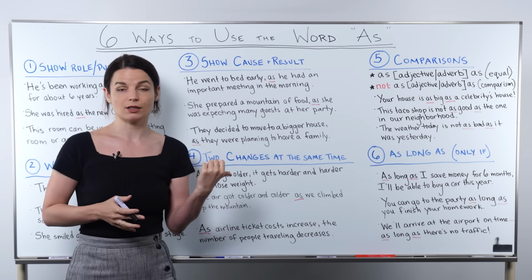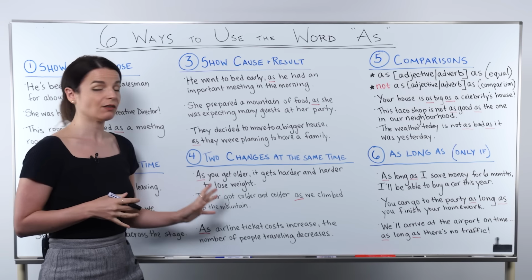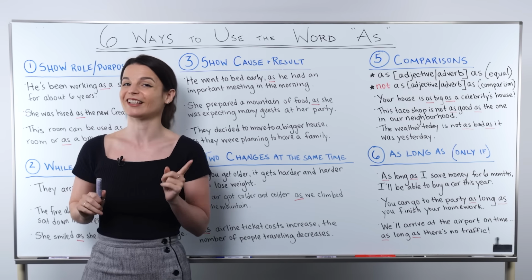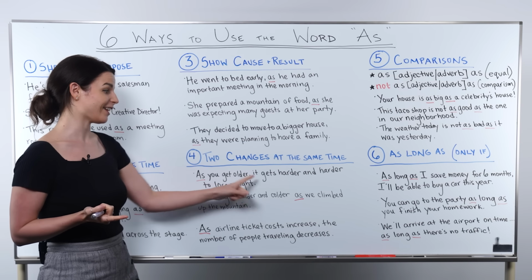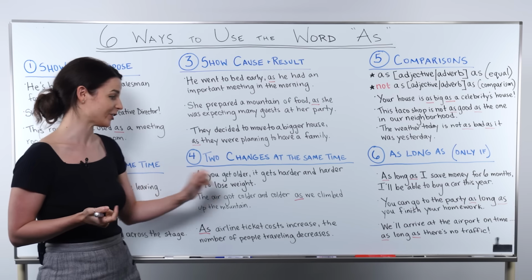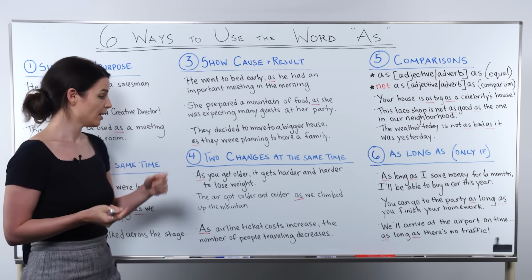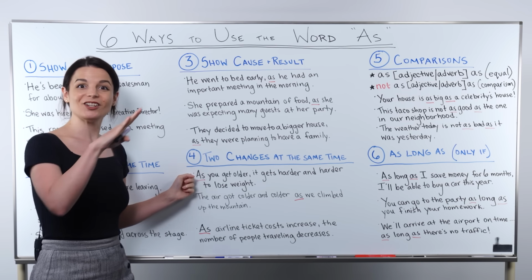The key with this use is change, and we'll also see there are some specific grammar patterns we tend to use with this type of as. So let's take a look. First one. As you get older, it gets harder and harder to lose weight. So this is expressing as you get older, so as your age increases.